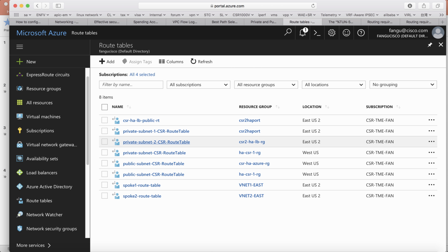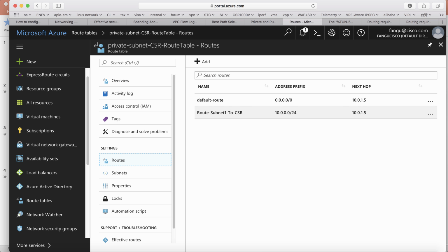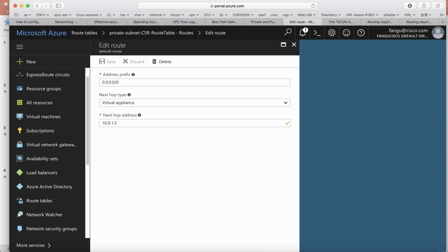So that's a private subnet. I know it's a little bit confusing here, but I'm using the resource group called HA-CSR-1.RG. So this is the private route table. Let's take a look at the routes. Okay, the default route I'm pointing to 1.5. Actually, that's CSR2, so let's change it back to CSR1. It should be 1.4 actually. Okay, let's update the route real quick.